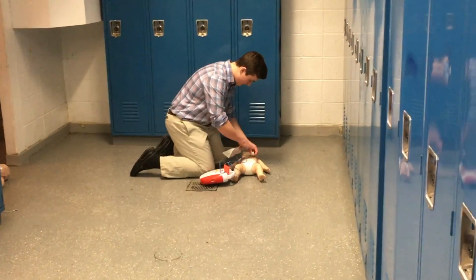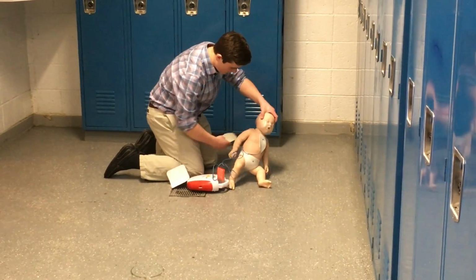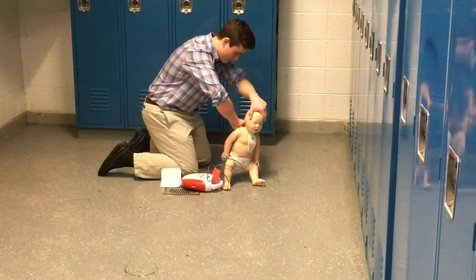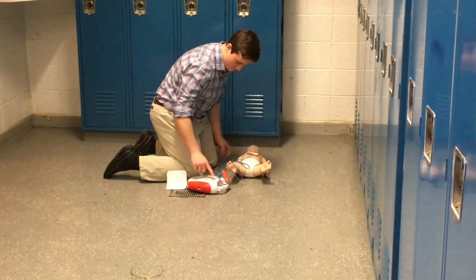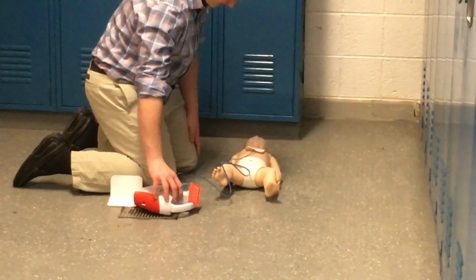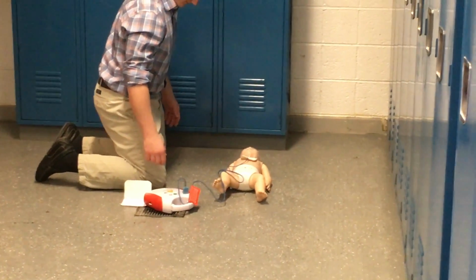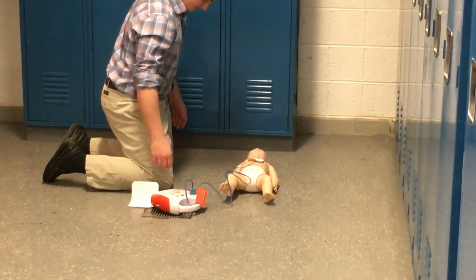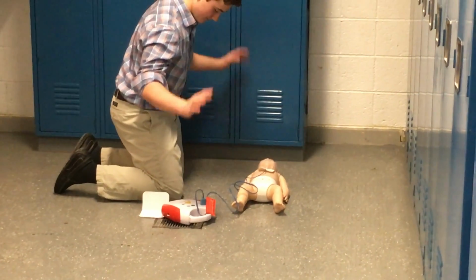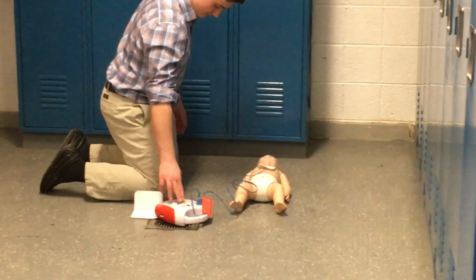And as you see now, Steven is applying the child defibrillation pads to the AED on both the infant's back and on the chest of the infant. And as you heard, he turned the AED on and stood back, allowing the AED to analyze the rhythm of the child's heartbeat, at which point, if the AED directed him to advise a shock, he would do so.